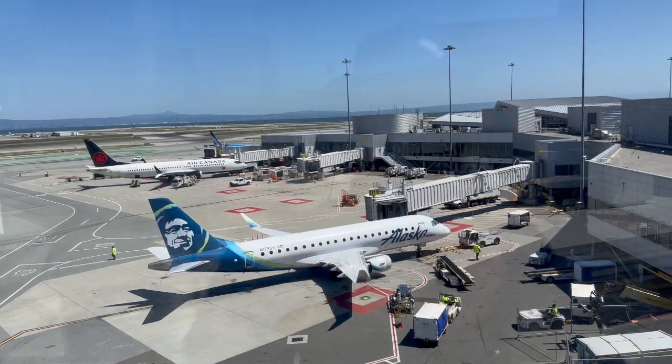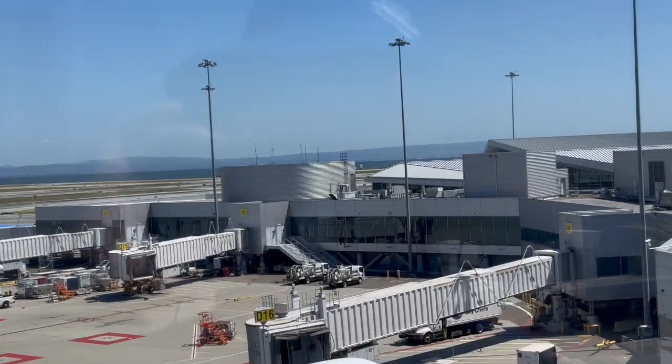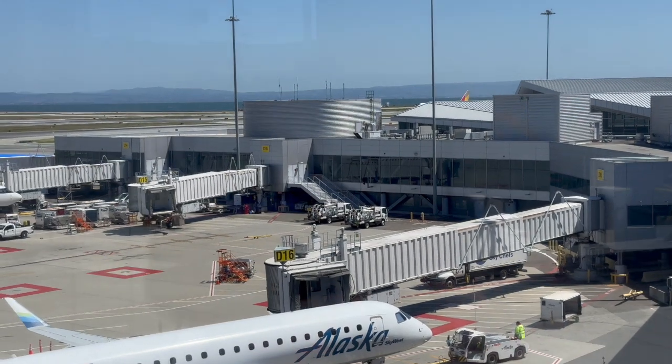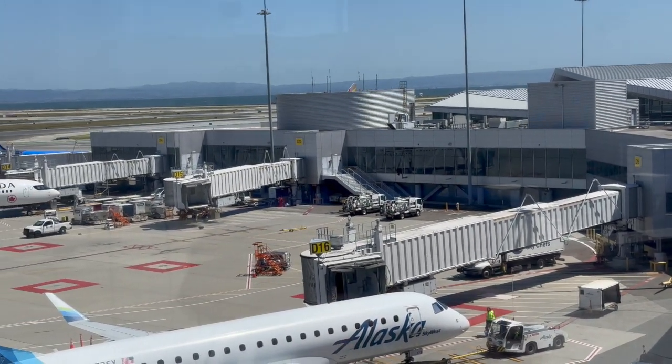Oh, I gotta get the shot right here. Asiana Cargo 747-400 BCF, or is it BDSF, just arrived from LAX. Probably for a short cargo flight. There it is, the Queen of the Skies, right there. Oh yeah, so majestic. Wait for it.